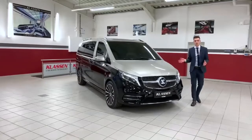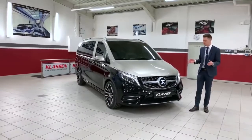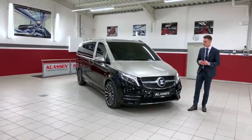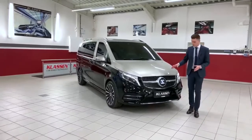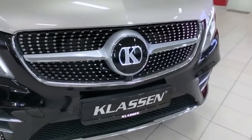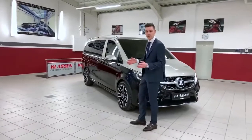Here we have our V-Class based on the V300 long version. As you can see, it is painted in two colors. Here in the front we have the Klassen logo with lighting inside. From the side you can see the special details that we add in the painting.